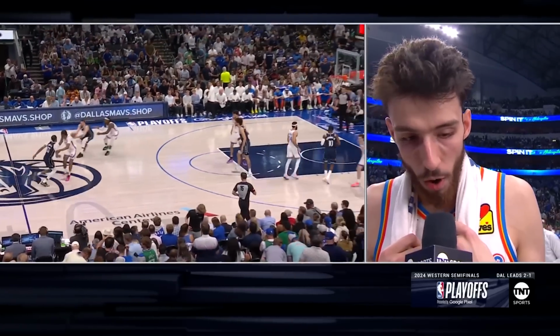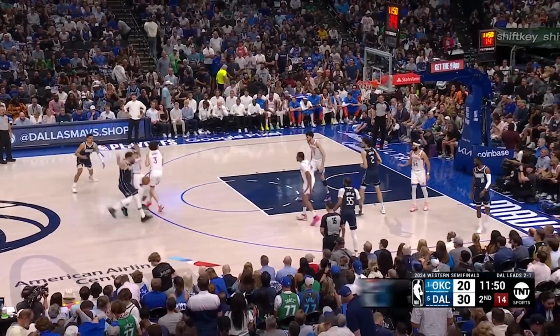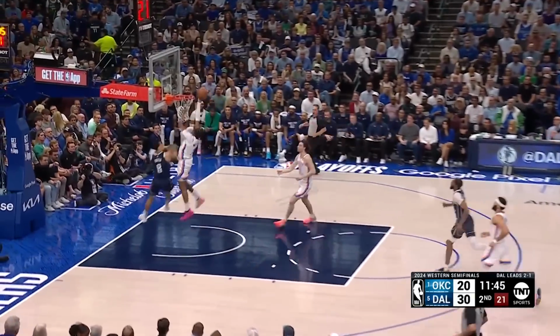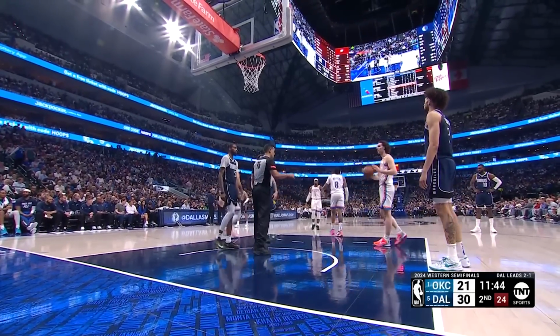In an effort to show the refs how physical Dort is being, he tilts his head back but then directly loses the ball. He complains the whole way down as J-Dub gets to the basket and is fouled, and continues complaining during the free throws, so he's clearly not focused on playing the game.